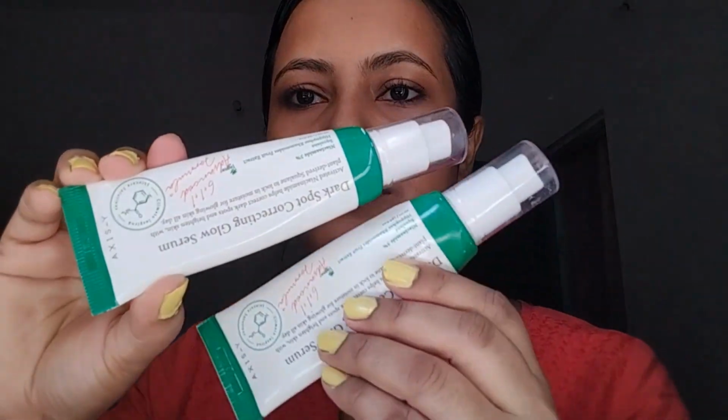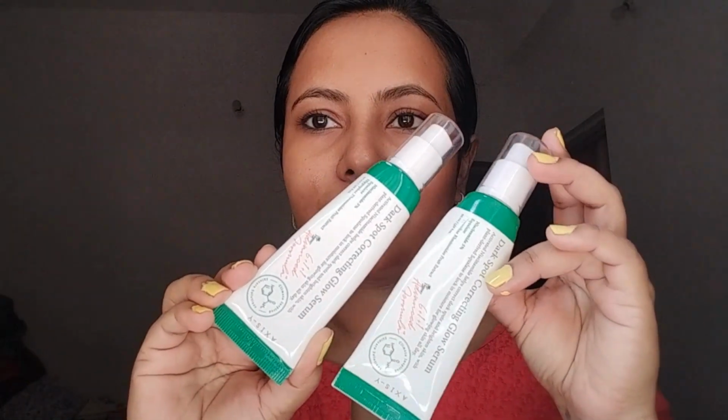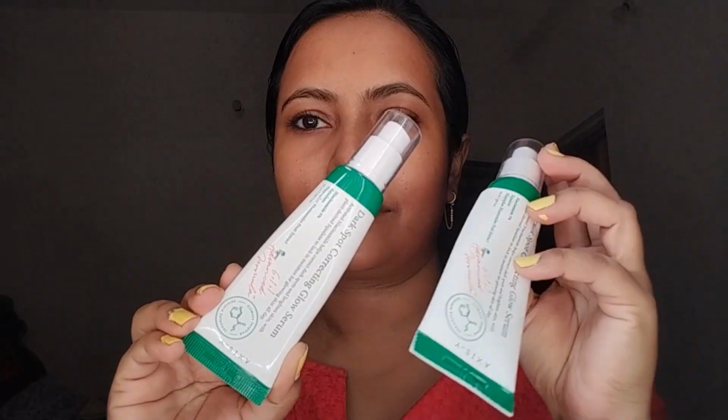So for post pimple marks and scars, acne marks, and texture on your skin, I highly recommend this Access White Dark Spot Correcting Glow Serum. And you can see I already have a backup of it. I have emptied one, and I am on to my next serum from the same brand.